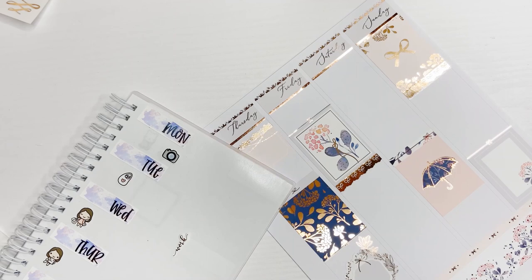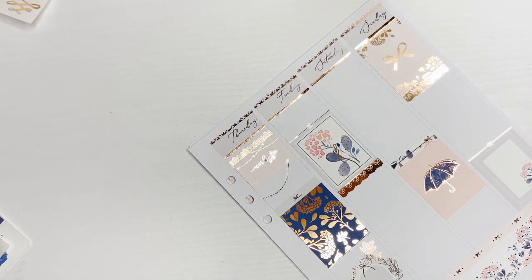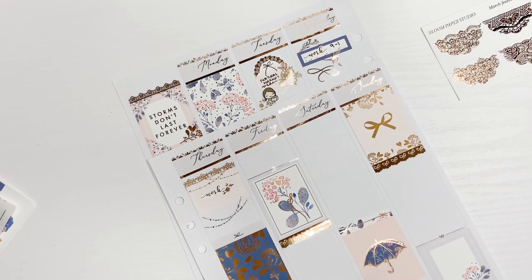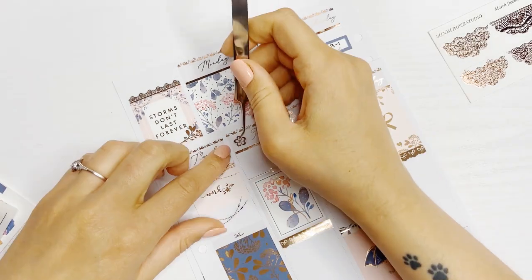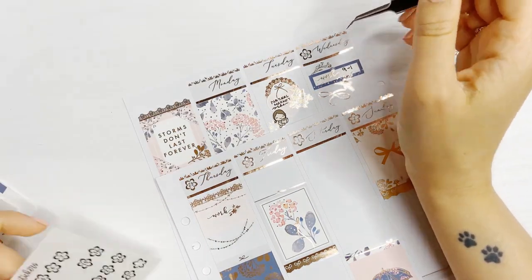Up here I am just marking off that I worked 9 to 5 this day, and I'm using a little floral cluster from Honey Inked under the work script from Dash of Sun Designs, and then these really pretty hanging lights from Sadie Stickers. I don't have the most exciting week, but there isn't much to do right now besides schoolwork, work, and the random shopping trips. So I'm trying to keep you interested with these really pretty stickers.